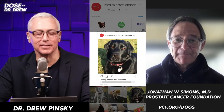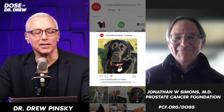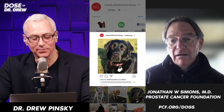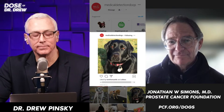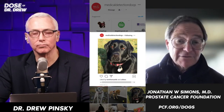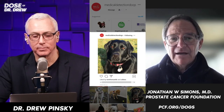Look how cute they are. Susan wanted that in her future. She wanted to see dogs like this on the screen running around. But they sniff the urine. They test the urine, yes. So it would help for breast cancer or other kinds of cancers as well? Well, there's some evidence that they can do this for breast cancer. They can do this for COVID. They can do this for malaria. They can smell the breath.